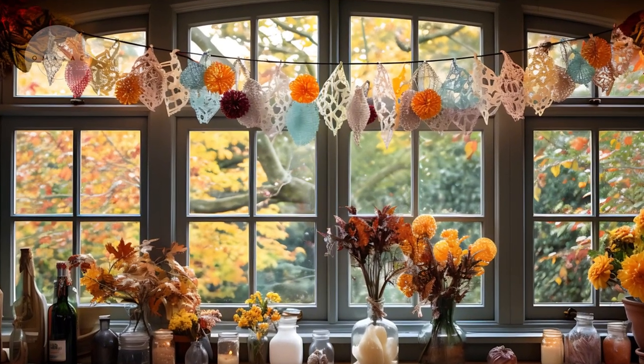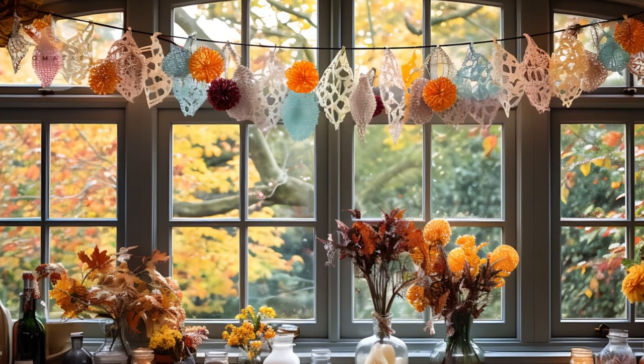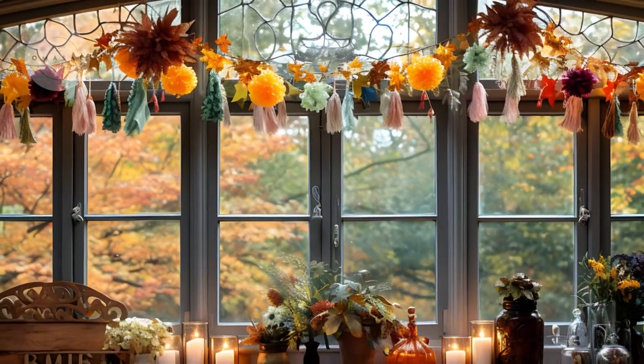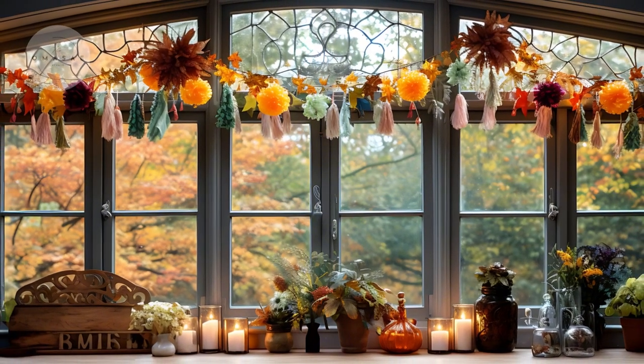Whether you use burlap, fabric, or paper, the key is to have fun and let your creativity shine. Your handmade decorations will add a unique and heartfelt touch to your rustic kitchen, celebrating autumn in a truly personal way.